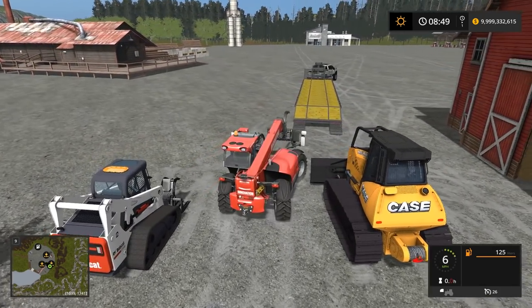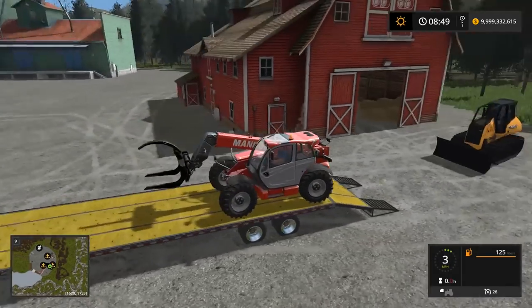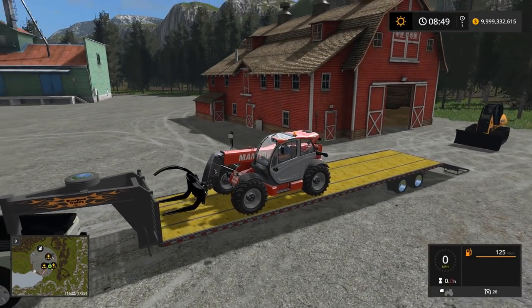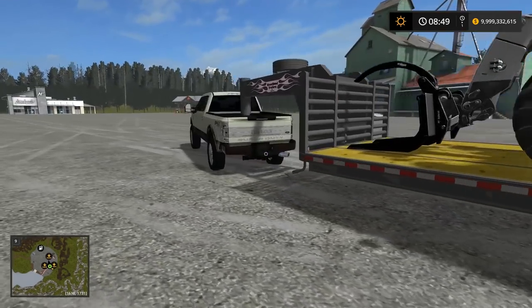So we're gonna put this all the way to the front. Now, hopefully we can fit this. Oh my, I think we'll be able to fit it good. You know what, I could probably just put these down even. I think we should be good. But this F-350 is gonna be squatting.